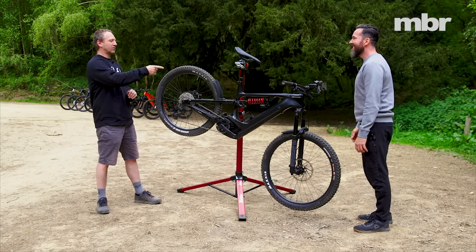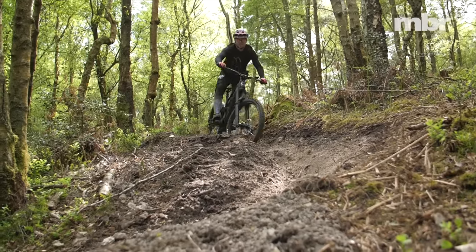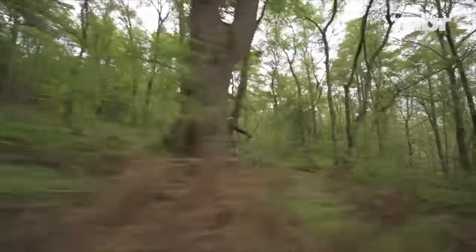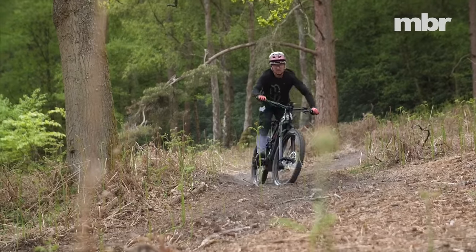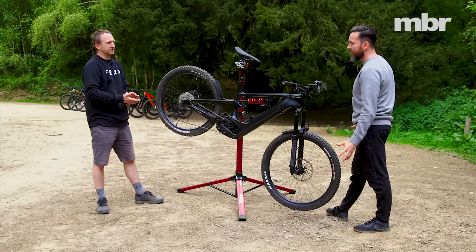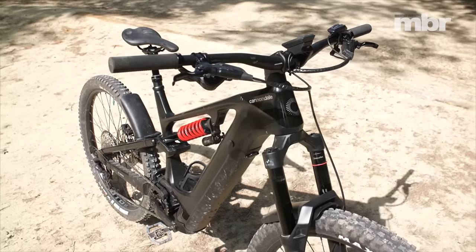I ride the Cannondale with the coil shock. LT, long travel? Exactly. 170 mil fork, 165 on the rear. And so the coil shock, I think, is pretty fitting for a bike with this kind of attitude. And I think because they do a short travel 29er as well, don't they? This is the mullet, the mullet LT version. Makes sense as well. Totally. Carbon front end, alloy rear.